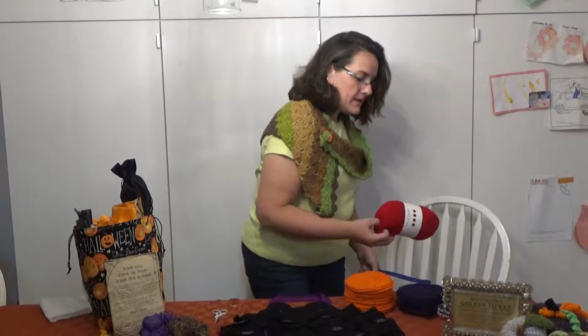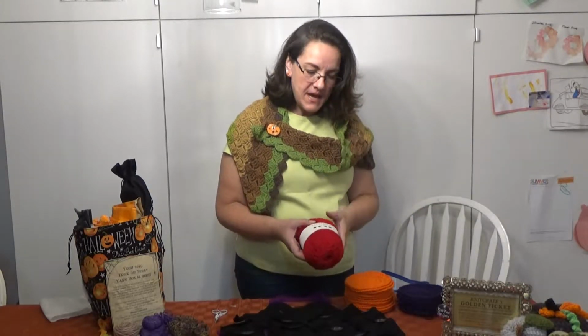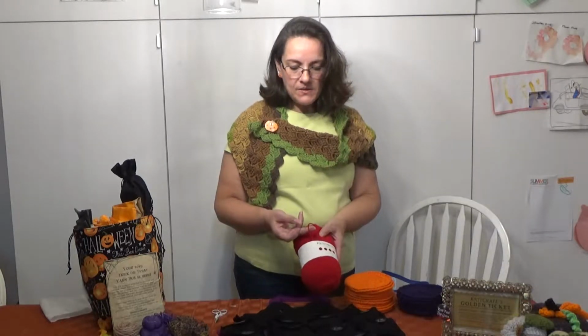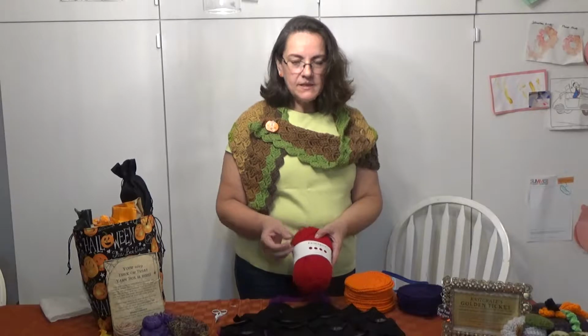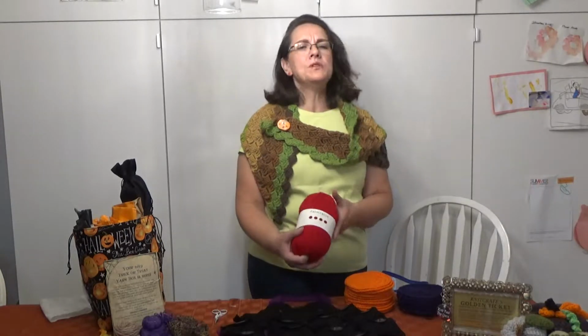And this yarn that I'm using is from Paintbox. It's the Simple DK. I like working with DK yarn. I know some people may not, but this is so soft. I really like it. And you can actually purchase these.